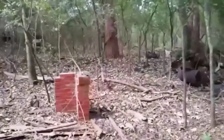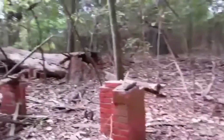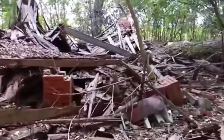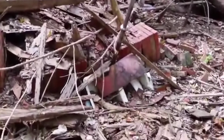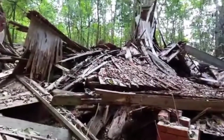I sat there trying to figure it out. That little brick column right there is a corner of the house. That's one of the corners. So I was really trying to wrap my head around it. Then also inside, beneath the house in the middle, there are more columns holding up the flooring. The house is probably about 2 feet off the ground, which is not too uncommon.